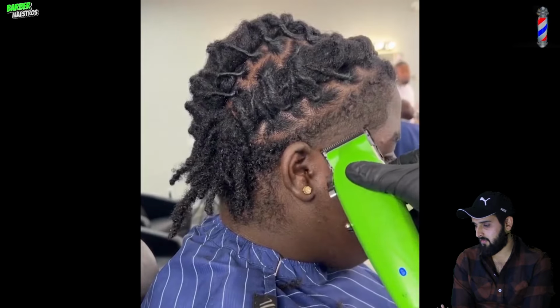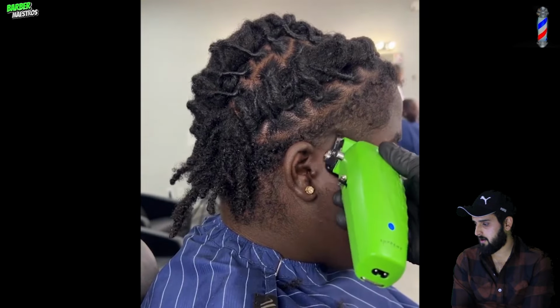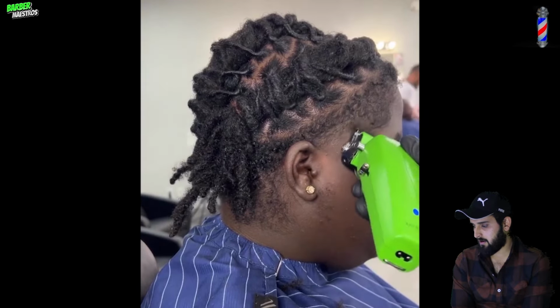Now I'm going to use my half guard, lever all the way closed, to get rid of that bottom guideline using the edge of my clipper.